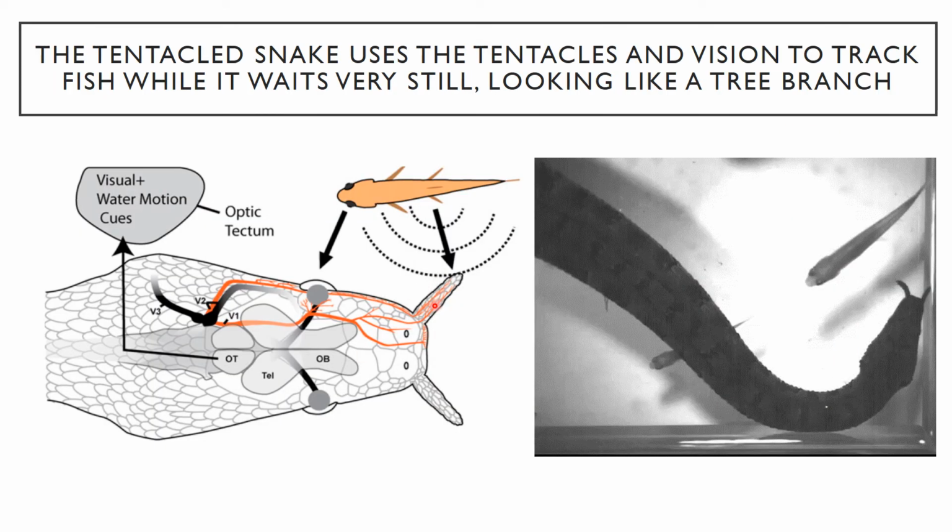It's called the tentacled snake because it has these weird tentacles at the front of its face. The tentacles are sensory organs as well, and it detects vibrations of fish. As fish are moving, they create small waves that propagate from the fish and make their way to the snake. The snake, of course, also uses its eyes, and so it has sensory information, somatosensory information, visual information coming in.